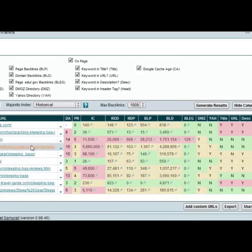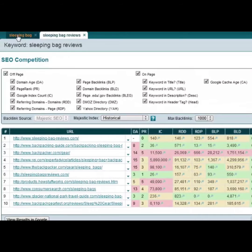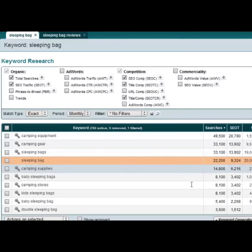But for me personally, when I see the top site is a page rank 0 and the second one is a page rank 2, that's not too tough to go out and tackle. And the third one is a page rank 5, but they're not even using Sleeping Bag Reviews in their title, in their URL, in their description, or their head. So I wouldn't say that they're actively targeting that keyword. So to me, Sleeping Bag Reviews still looks like a good keyword, because I'm pretty confident I can get that onto the first page.